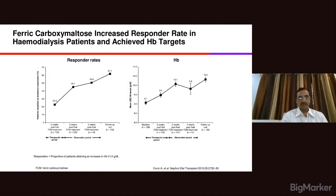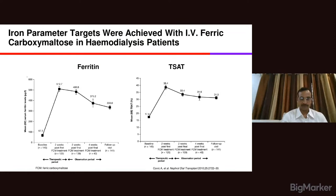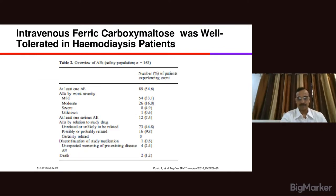You can see that there was a very good response rate. Patients responded well in terms of rise in mean hemoglobin from the baseline as well as in the percentage of patients who got a good response in rising hemoglobin. When you look at the iron store parameters, giving ferric carboxymaltose 200 milligram every dialysis session for 6 weeks resulted in replenishment of the iron deficiency. So their ferritin levels increase, their transferrin saturation levels increase.